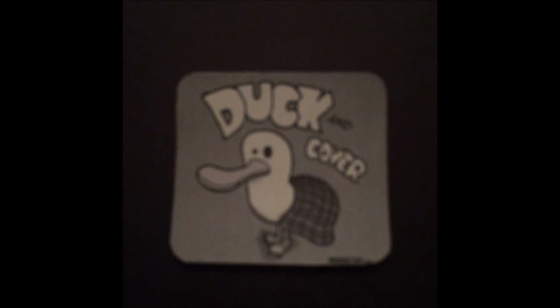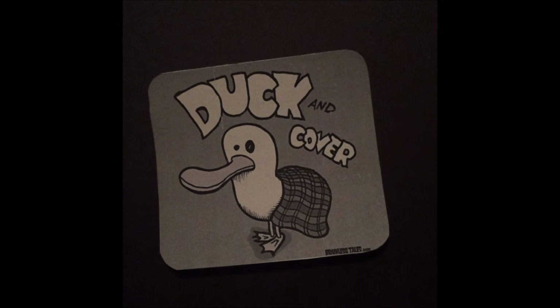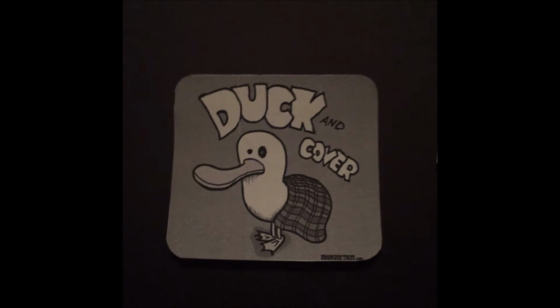As I'm sure you've all seen in the video, you can duck and cover. Just as these kids are doing here, you crouch under a surface and put your hands over your head, making sure to cover your exposed neck.